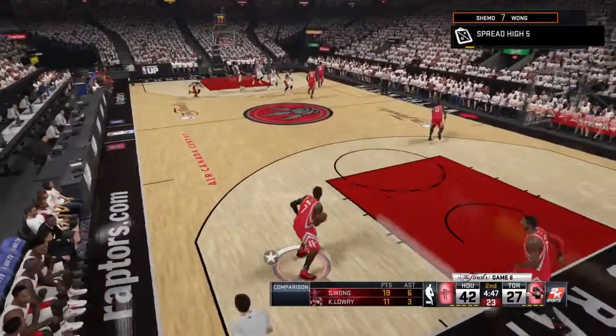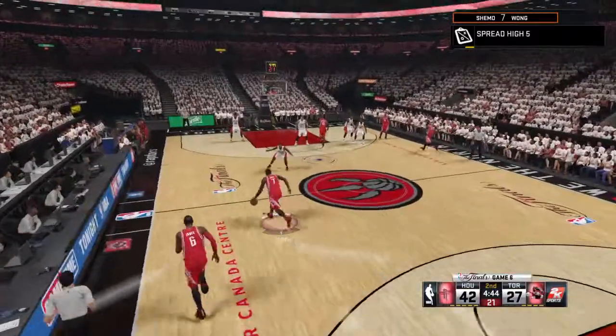Kyle Lowry again. Lowry's got 11. He didn't get off to much of a start early on, but he seems to have shaken off the rust here in the quarter.